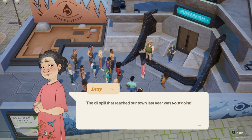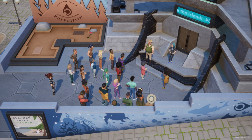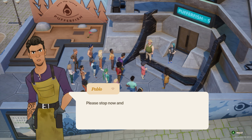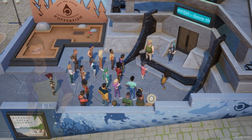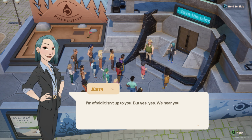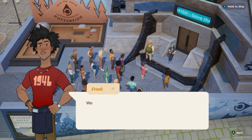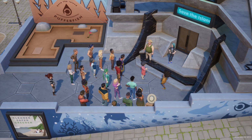The oil spill that reached our town last year was sure to wing. These old bones have seen enough of your atrocities. We don't want an oil drilling company around, Miss Pufferfish. Please stop now and take the drilling away from here. I'm afraid it isn't up to you, but yes, yes, we hear you. We're an oil drilling corporation, but things are not always as one-sided as Miss Betty suggests. We don't need your dirty.